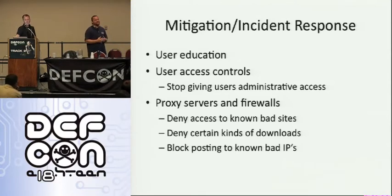And there's a number of other mechanisms out there that will tell you what. Malware URL is a great example, and there are a number of sites out there that will tell you where the bad neighborhoods on the internet are. Denying certain types of downloads, block posting on bad IPs. There's a number of things you can do with your mail servers to stop this stuff. There's a bunch of anti-spam software which will stop a lot of phishing attacks. There's a lot of things that you can do, free, low, or no cost, to your infrastructure to make things more secure for your users.